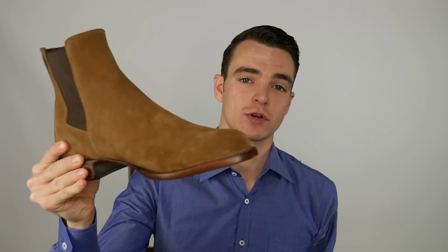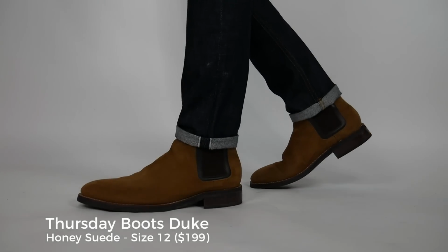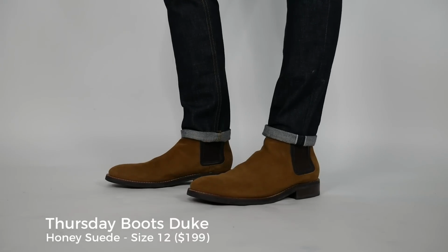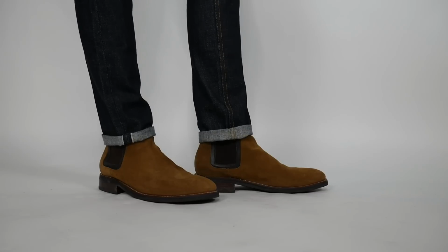In between the $84 shoe from Steve Madden and the $700 shoe from Lucchese, these really have led me to enjoy and really like the Thursday boot. So this is my first pair of Thursday boots. I have been wanting to get a pair from them, and I can say without a doubt, this is the second most comfortable pair of shoes that I have put on my foot, especially out of the box.